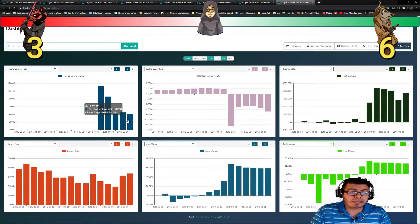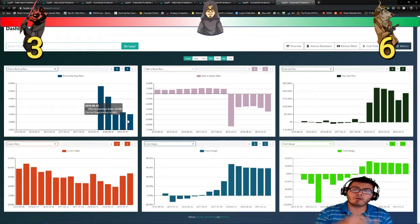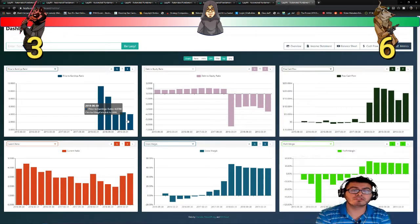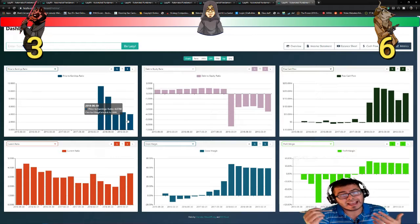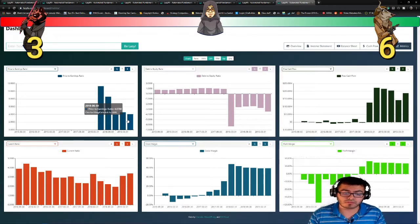But this company does seem to have capped off in revenue. The only thing it can really do is increase revenue little by little, but the only thing it can truly do is reduce its cost of revenue. Investors know this, and for that reason, it has a low price to earnings ratio.